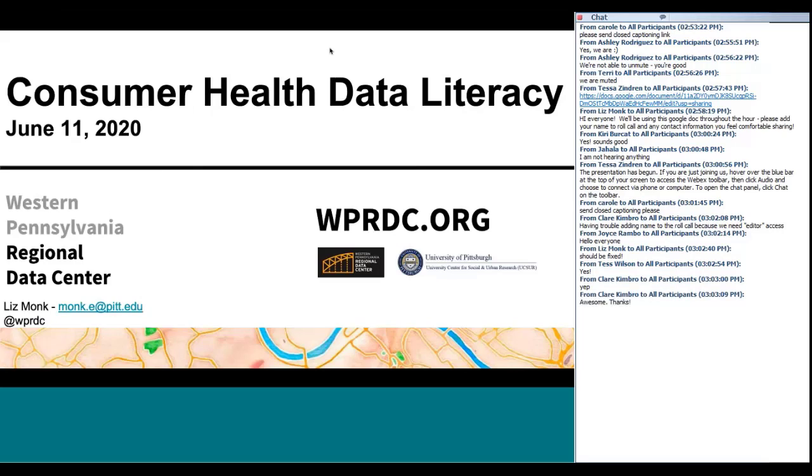So my name is Liz Monk. I work at the Western Pennsylvania Regional Data Center. It's housed at the University of Pittsburgh. It is a joint partnership with the City of Pittsburgh and Allegheny County, where we work to make local data open, public, and usable.